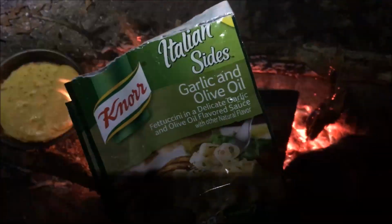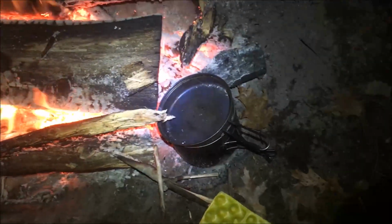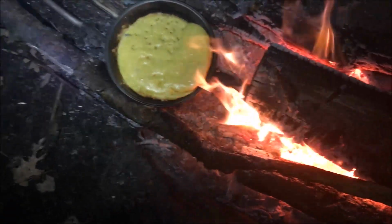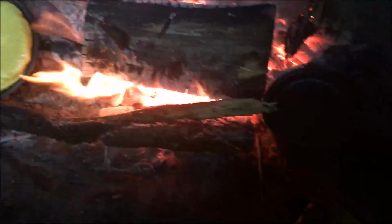Just got the Italian-style Knorr garlic and olive oil. Just put it in the pan right there. The water was boiling. Cornbread's working its way through. And we're going to get the grill set up soon and cook some sausages.